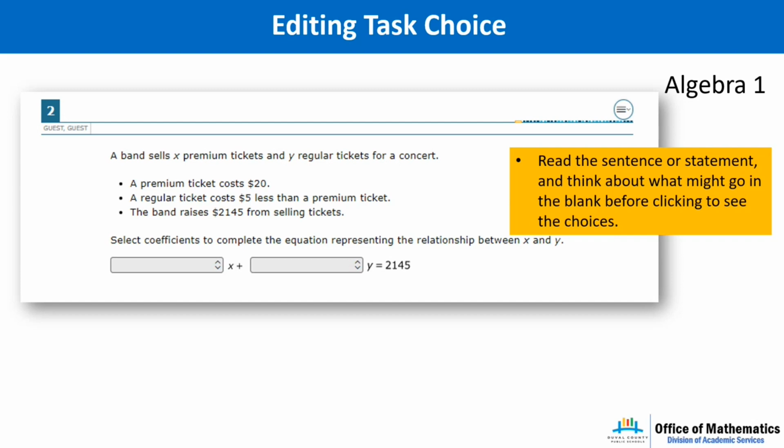Notice there's two drop-down menus here. If you just get the first one drop down to answer it, you got to make sure you go to that second one, right? So make sure you read that sentence or statement and think about it. And I keep saying thinking, but think about what might go in the blank before you even click to see the choices, okay?